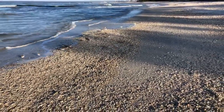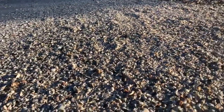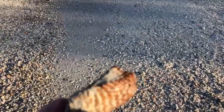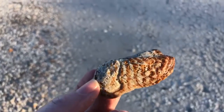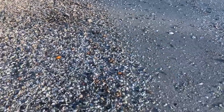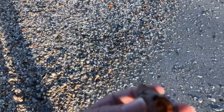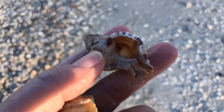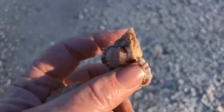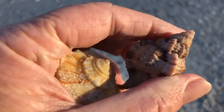A lot of turkey wing shells down here too this morning. See if I can find a nice one. Yeah, they're all pretty worn out. Here's a turkey wing. For those of you that have never seen a turkey wing shell, there's a Murex down here. Nice apple Murex shell. That's a nice one. Great little apple Murex.